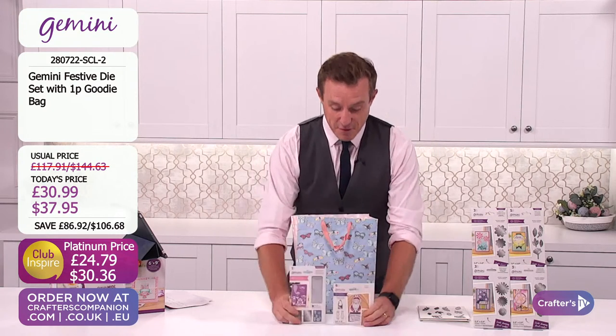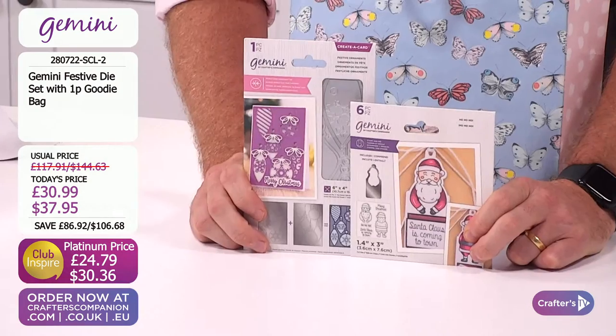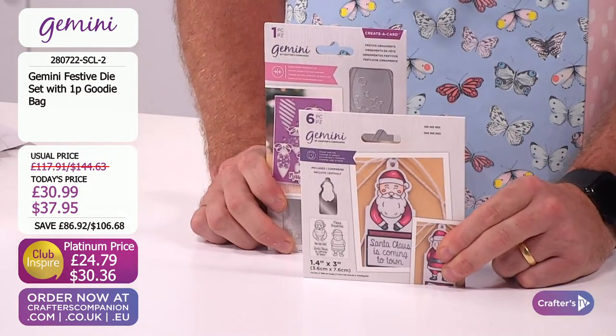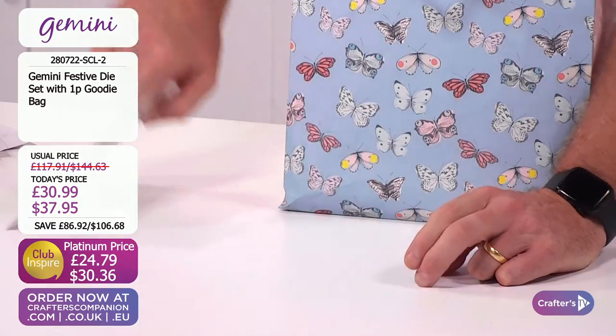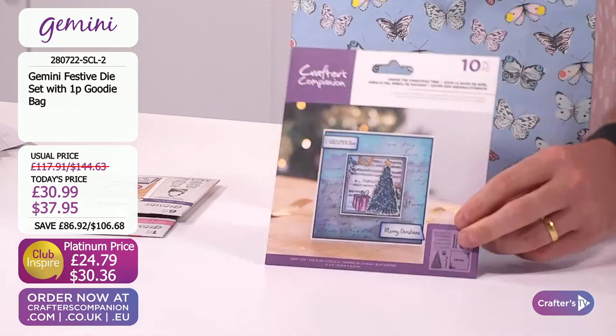Now, you've got your festive dye bag. So this one again, there is your bag value right there, all right? So $24.78, $30.35 if you're platinum. You're getting a double-sided dye with your festive ornaments, and then you're also going to get that really cute ho-ho-ho Santa Claus dye set. Everything else in your bag you're getting for a penny, value $86.92 or $106, but you pay us 1p.